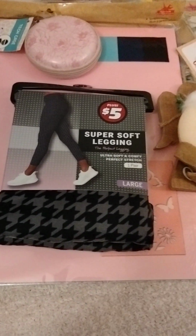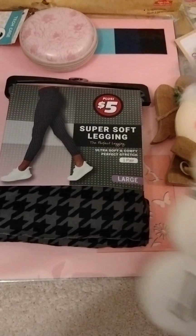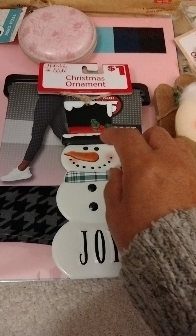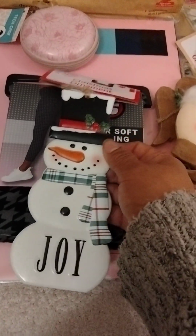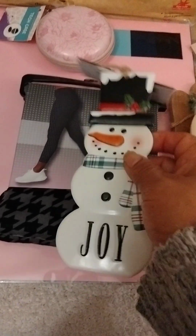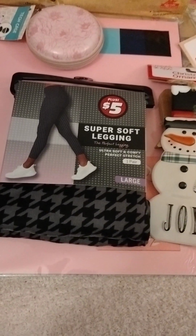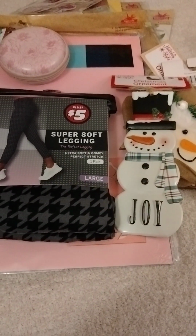And I picked up something else. And I got another snowman here. This is a tin one, and it says joy. What I like to do is hang these things on packages and stuff as little extra gifts. And that's it for my small haul for today.